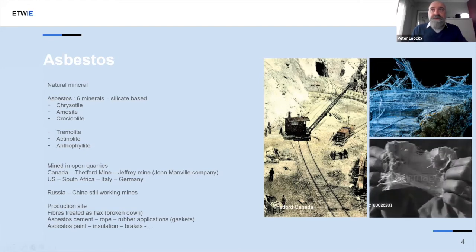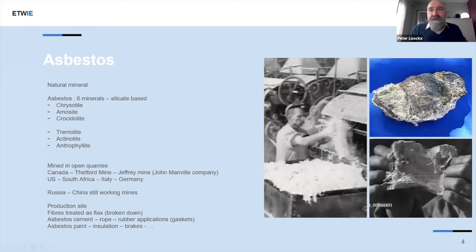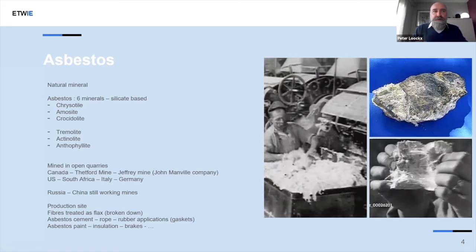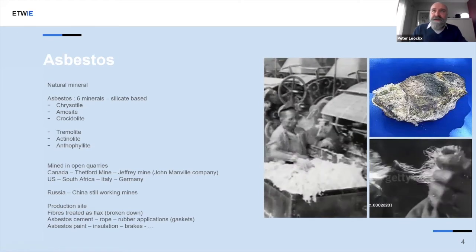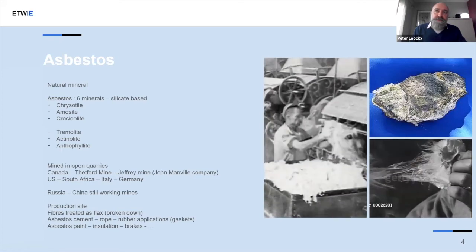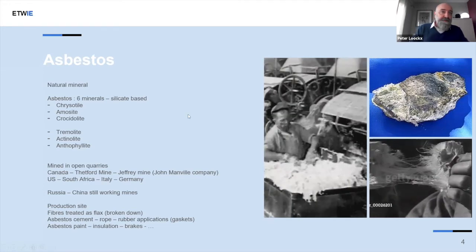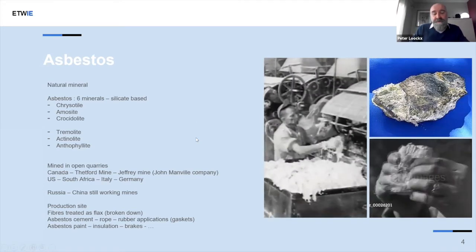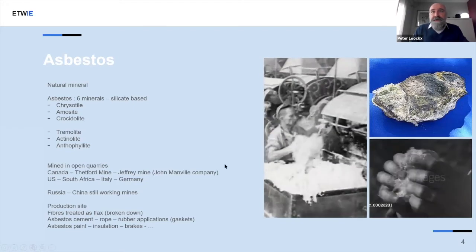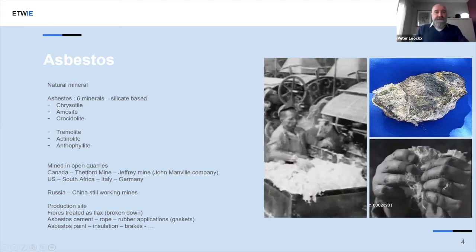The production sites: what you can see is the typical process. The asbestos was gained, but it has to be treated. It has to be broken like flax. So you see one of the guys who is working with pure asbestos in a machine to break it and to make the typical products: asbestos cement, asbestos rope, rubber applications, the typical gaskets, but even paint, insulation, brakes. There's a lot of asbestos used in different kinds of industries.